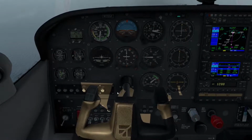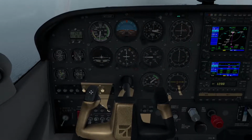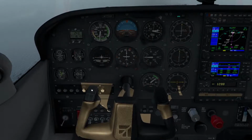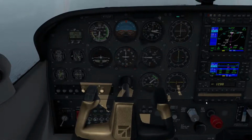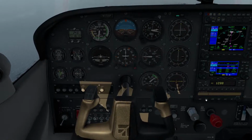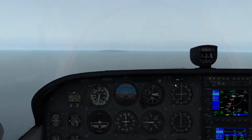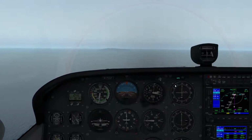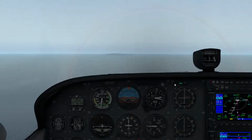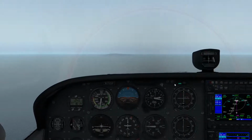Right now it kind of looks ugly, but it doesn't really work anyways, I don't think. Or maybe it does. Maybe you can press that button and disengage the autopilot. Yeah, you can. So I'm selecting nav again and altitude hold. Now this island looks a lot smaller than San Clemente Island.